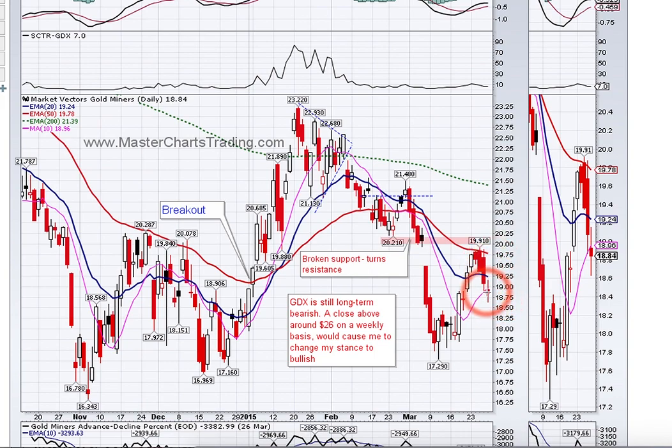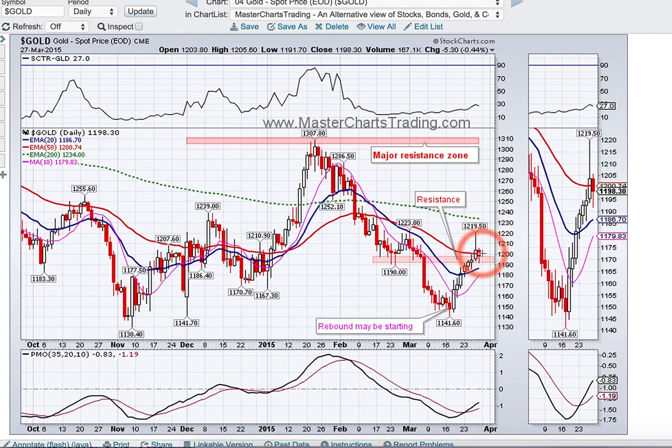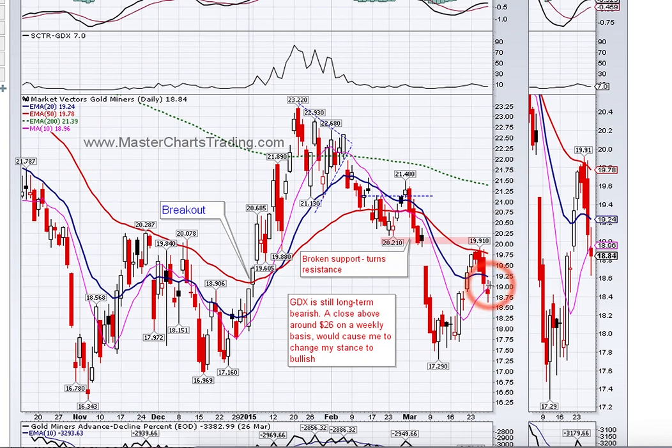But gold miners are tied to gold more than anything else. So if gold holds on in this area and then continues higher, gold miners will surely follow and continue higher as well. And if that happens, this would be an excellent shorting opportunity once it rolls over and the trigger signal is there.